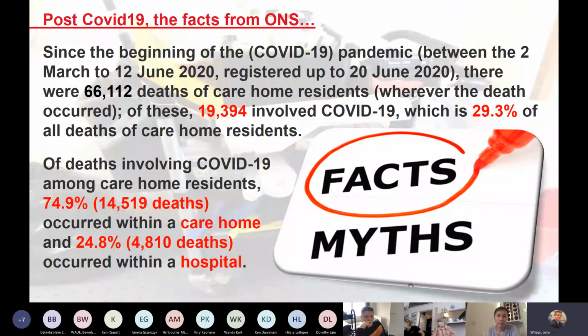But first of all, some of the horrible cold hard facts regarding COVID-19. Since the beginning of the pandemic, between the 2nd of March and the 12th of June, there were 66,000 deaths of care home residents. And of these, a massive over 19,000 involved COVID-19, which is 29.3% of all deaths of care home residents. And of the deaths involving COVID, 74.9% were actually within the care home, and 24.8% occurred within a hospital.